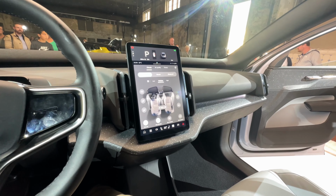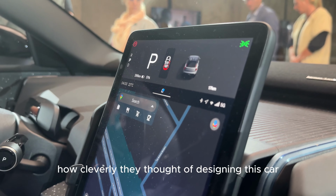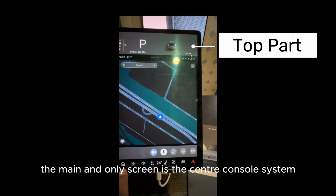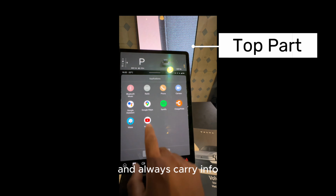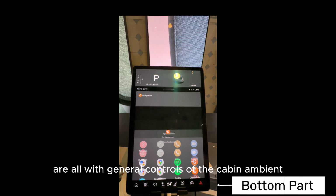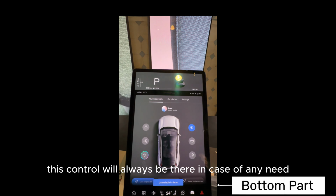The interior feels equally modern and sophisticated. It is a no-brainer to see how cleverly they thought of designing this car. The main and only screen is the center console system, which is divided into three parts. The top one represents the driver's display and always carries info regarding that. And the bottom one has all the general controls of the cabin ambience. This control will always be there in case of any need.